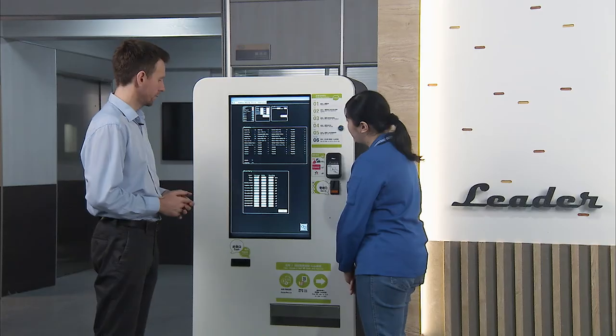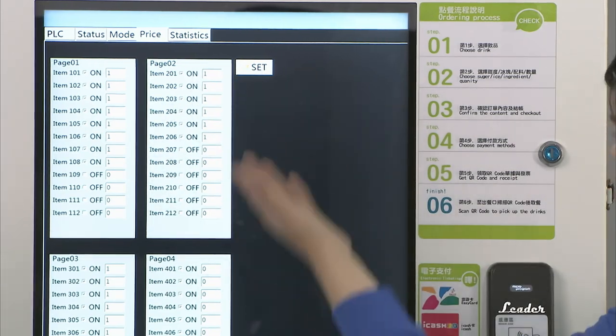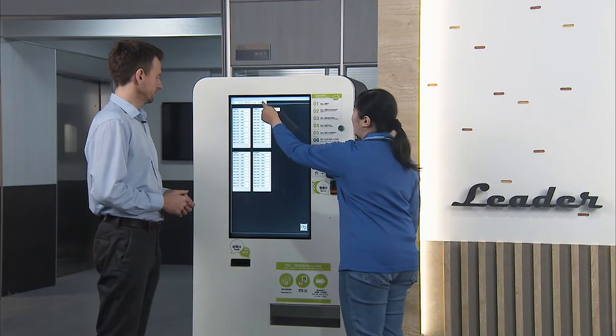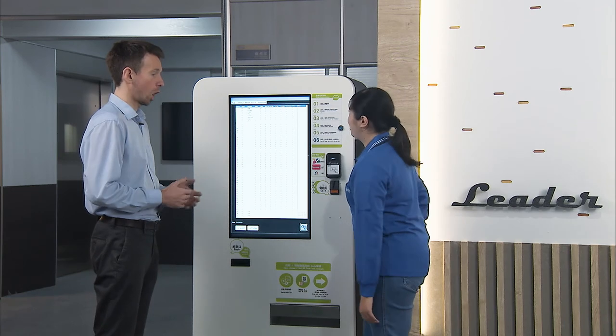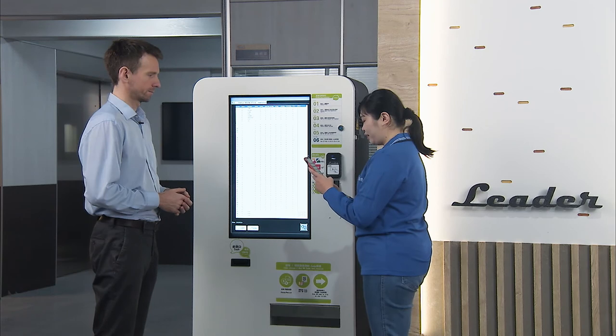So status for the robot itself, statistics for how many drinks are still in the storage, right? The inventory, okay? Yes, and you can change your price. And right now it's very cheap. But you can change it to what you want. And this is daily sales. And then we also have the remote control option.